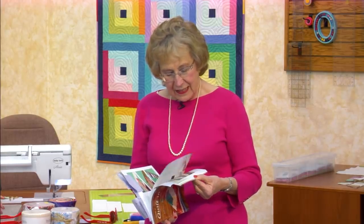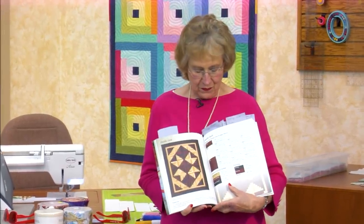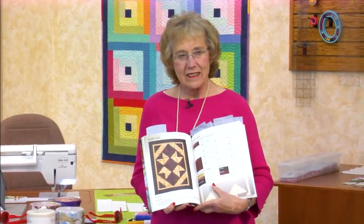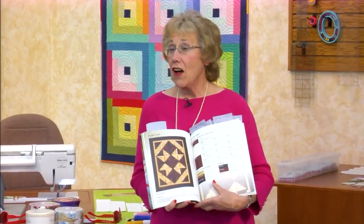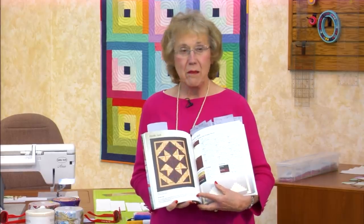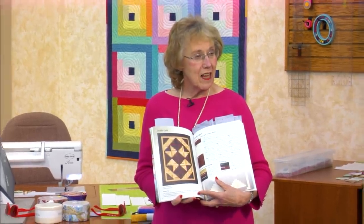Page 60. Okay, go to 60. Do you see the star? Yes. It's a nice layout. It's 4 by 6. You see the star in the barn raising? And all of these, you can use the photographs, but all of the layouts are in this book. There's a ton of them.